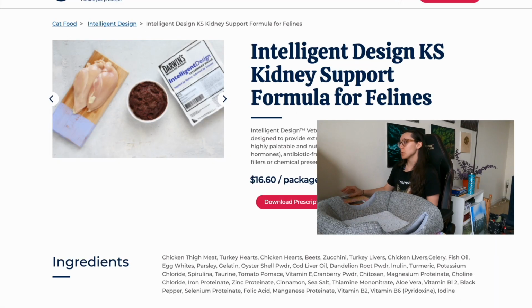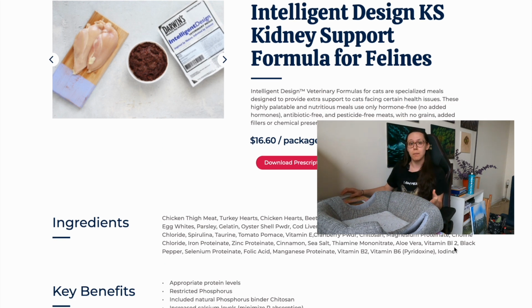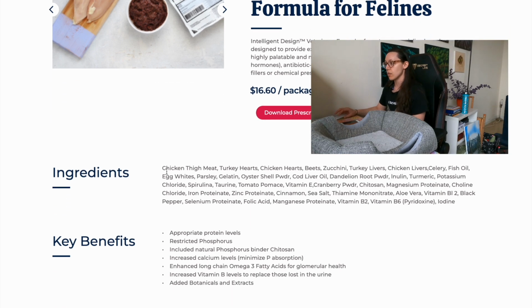So this is my top choice because it's created by veterinarians and it's specifically for kidney support. It's already made and sent to your door. So when we take a look at the ingredients, we have chicken thigh meat, turkey hearts, chicken hearts, turkey livers, chicken livers. So that's great. There's a lot of muscle meat, and hearts, that's a great muscle meat that has a lot of taurine in it. And since this is raw, that taurine won't be cooked off. And it also includes livers.